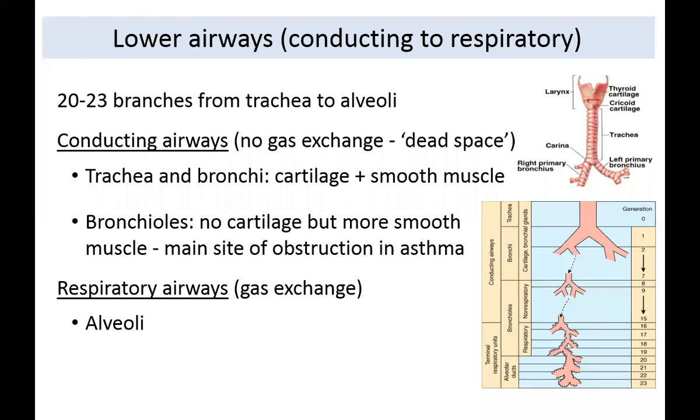So we won't worry about the upper airways here, the nose, the nasopharynx, the pharynx. We'll start at the trachea. If you go from the trachea down to the alveoli, depending upon the person, there's something like 20 to 23 branches. These are bifurcations. 2 to the power 20 is around 1 million, and 2 to the power 23 is around 8 million. So somewhere between 1 million and 8 million alveoli, or terminal airways. The conducting airways are the ones where there is no gas exchange. This is the dead space. This is the trachea and bronchi and most of the bronchioles.